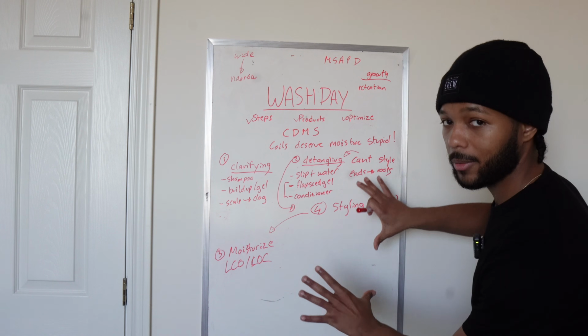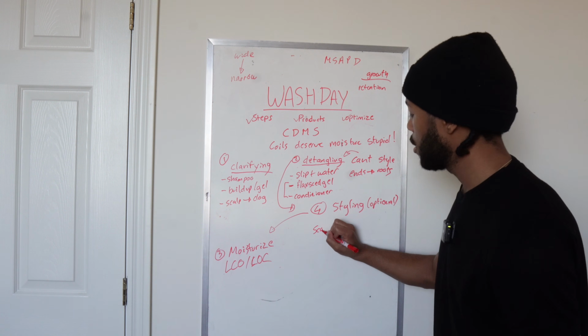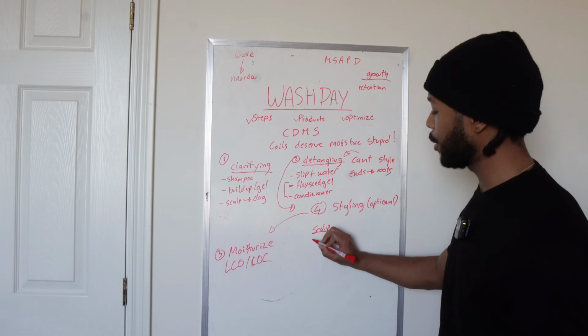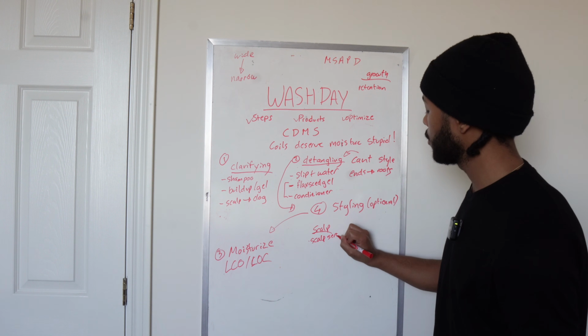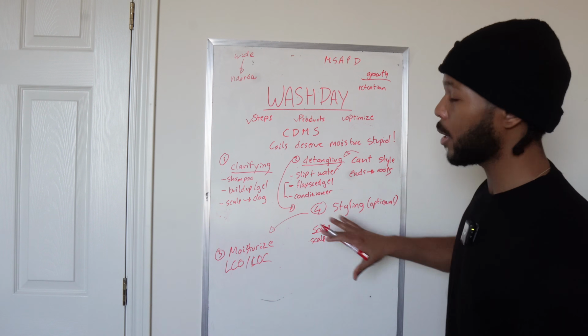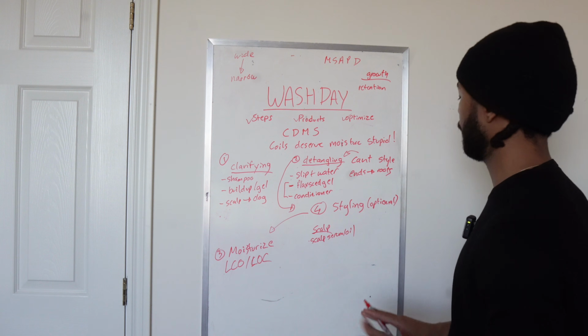These are the 4 components of wash day. Once you do these things, you could also focus on your scalp health as well. As far as clarifying, you've cleaned your scalp, that's cool. And then you might want to use something like a scalp serum or an oil when it comes to wash day, okay? If you complete all of these things, your wash day is good, but let me show you an actual example before you go.